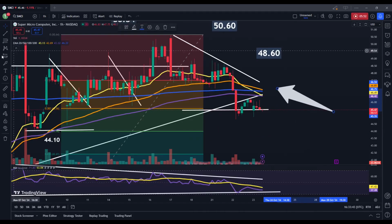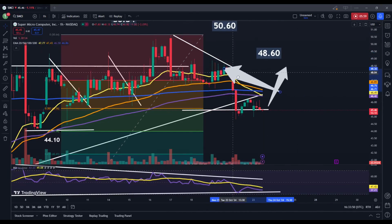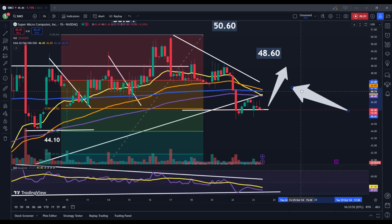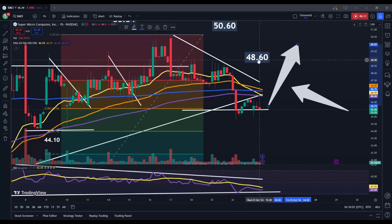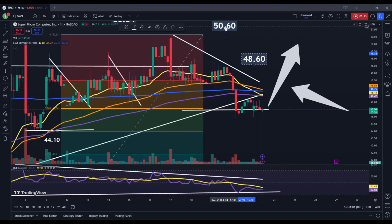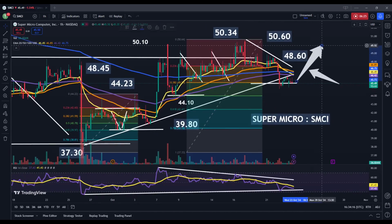So it really wouldn't take much for the stock to form a base here, move above these exponential moving averages, and then also invalidate this shorter term downtrend line. If that were to occur, the next level that we would really be watching still comes in at 48.60. If we get a break above there, that would suggest that the stock is ready to retest that 50.60 level. And that is really where we would want to see this stock if we have long positions. So the ideal situation here would be to break back above that 50 area.